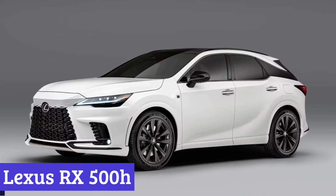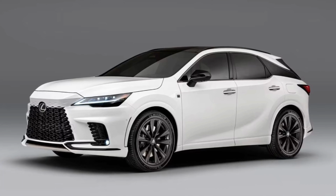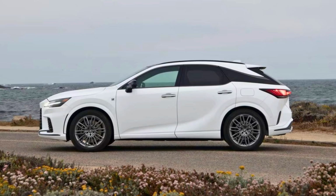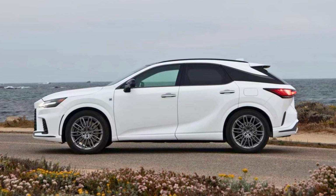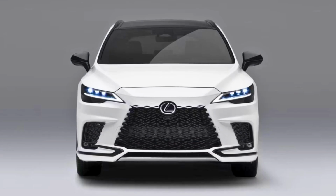Number 7. Lexus RX 500h. The Lexus RX 500h is a luxury SUV that's like the James Bond of the Lexus RX family, suave and loaded with gadgets. First off, it's the new kid on the block, part of the 5th-gen Lexus RX lineup. It's got a fresh look, better cabin, and sits on a shiny new platform.